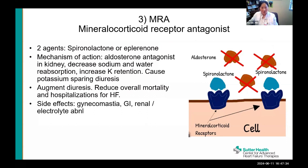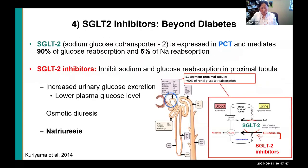It's also been shown to reduce overall mortality and hospitalization for heart failure. It can have side effects, including gynecomastia, where male patients develop tender breast tissue enlargement. It can cause GI discomfort, and we talked about the renal electrolyte abnormalities. And then the fourth and final category are SGLT2 inhibitors, also relatively new.